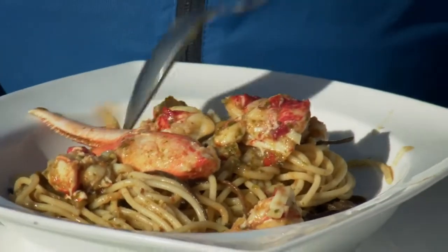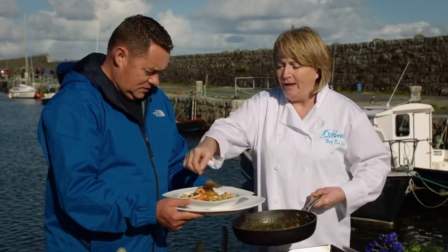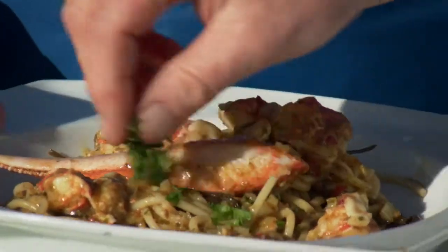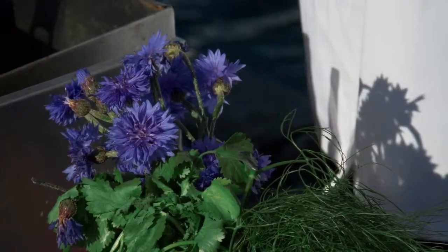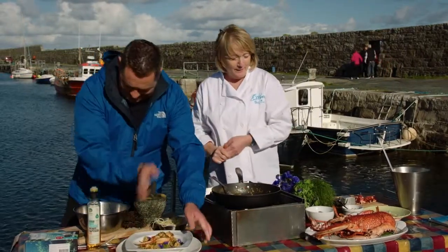The smell is great. Take some of the juice and place it around. It's all just flavours from the spices. Gorgeous. And flavours from the lobster stock. A tiny little bit of fresh coriander that I've chopped up already. Some lovely cornflowers here, which the blue colour will add a contrast. You think of the sea, the blue. Yeah. So is that ready for me to sample? Ready for you. Hope you enjoy it.